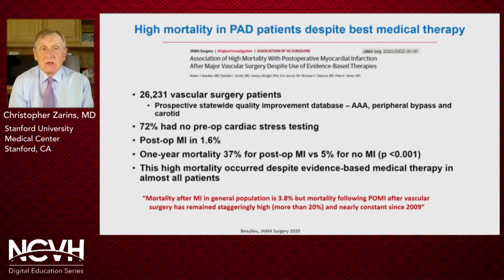But what is astounding is that the one-year mortality of those patients who had postoperative MI was 7% against 5% of patients who did not have postoperative MI. This was highly significant. So a marker for severe risk is patients who have postoperative myocardial infarction.